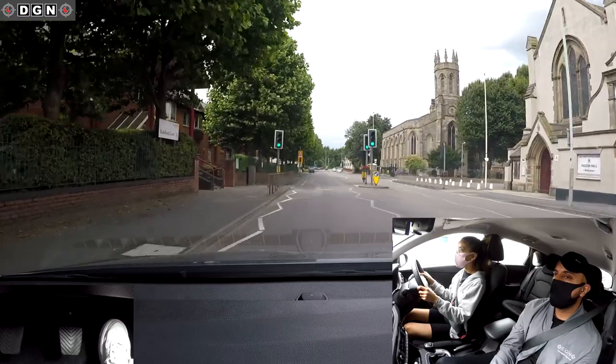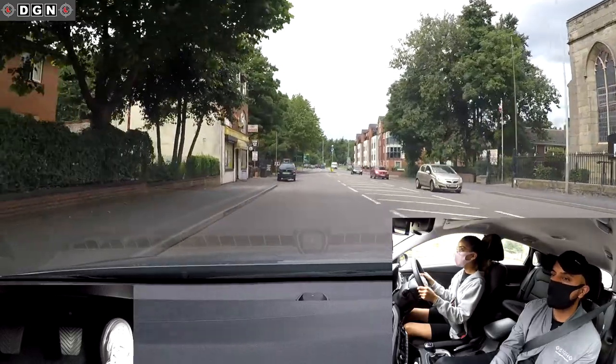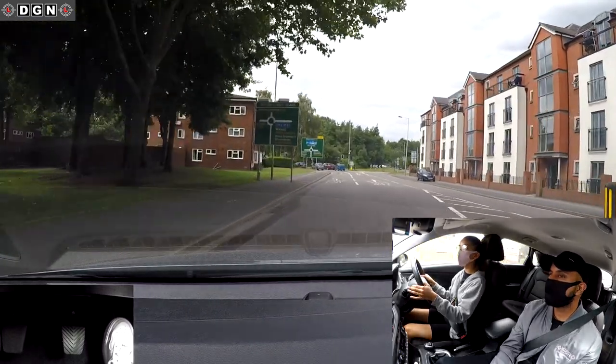So, you're going to be okay with that. Obviously, we're going to do a few more hills anyway. Yeah, okay. Do you need me to help you out or tell you not to rush off the clutch? Or I think we should try again. Okay, cool. We're going to turn left, second exit here.